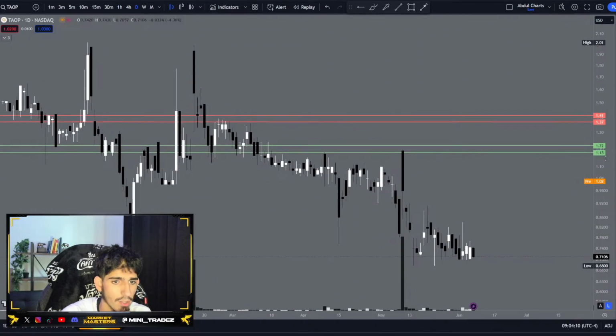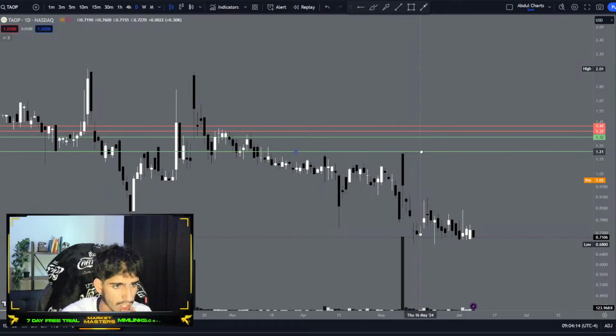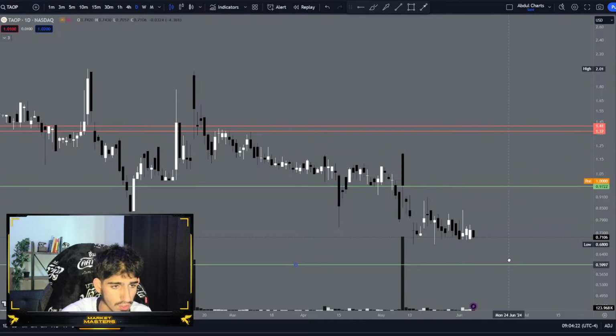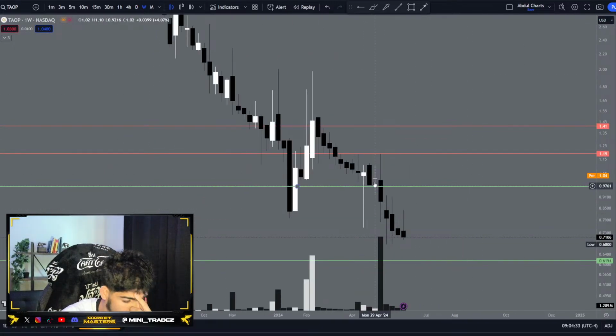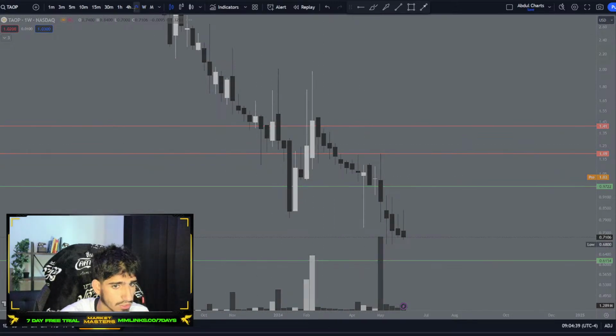Well, okay. High volume level right here. Nice. So that's going to be our rejection level. Support now is going to become 98 cents because that is a high volume key level. So I'm going to remove this and bring this red line down for resistance. So 1.19 is resistance, and now we have 97 cents as support. Let's go to the weekly chart. Weekly doesn't really align with the daily right there, but daily is still valid.